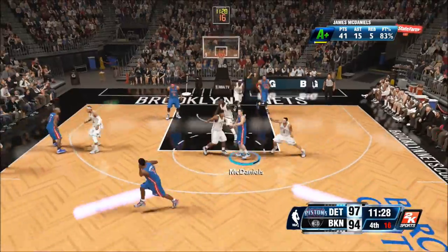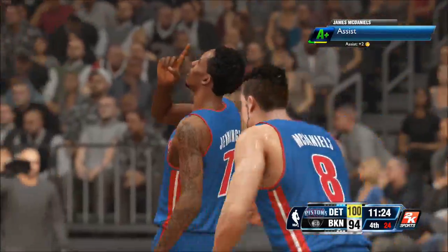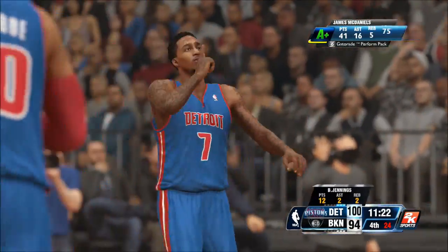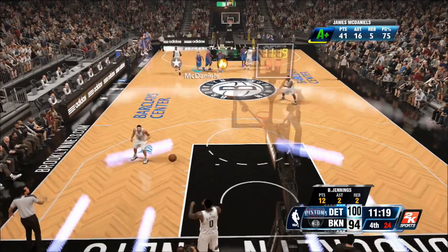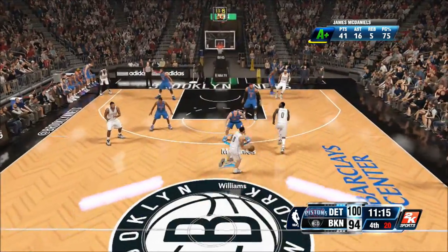Here's Money. He's guarded by Williams. There's Jennings with the 3, and that one's good. And the Pistons lead by 6. I like the offensive awareness to exploit that lack of coverage on that play. The Nets shooting straight 49% from the field.